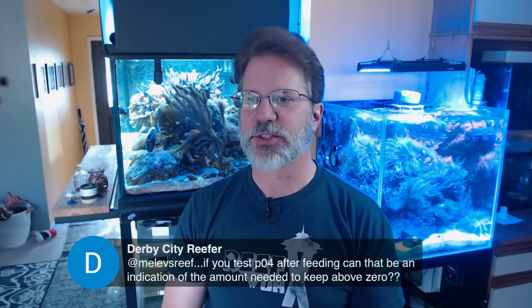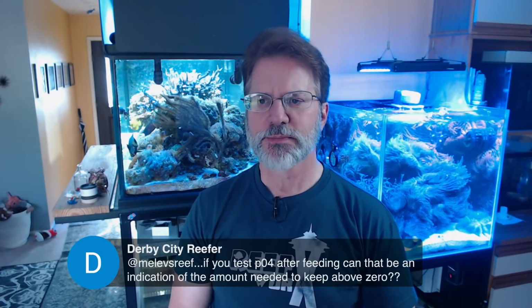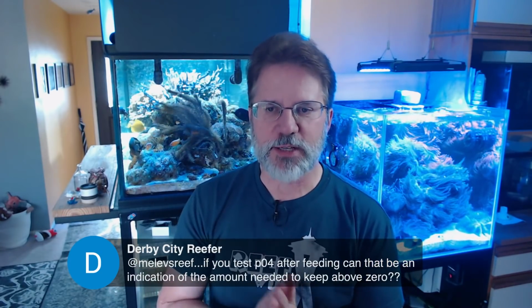Derby City Reefer says, if you test PO4 after feeding, can that be an indication of the amount needed to keep above 0? No, but if you test right after you dump food in the tank, you definitely get a reading on your test kit. That's for sure. A lot of people like to rinse their food or drain their food. I don't. I melt the frozen foods in a cup of tank water, and as soon as it's thawed, I pour it into the tank. So there is solid food, and then there's particulates, and then there's liquid food when you think about it. And yes, phosphates going in every night when I put in some frozen food in the tank.